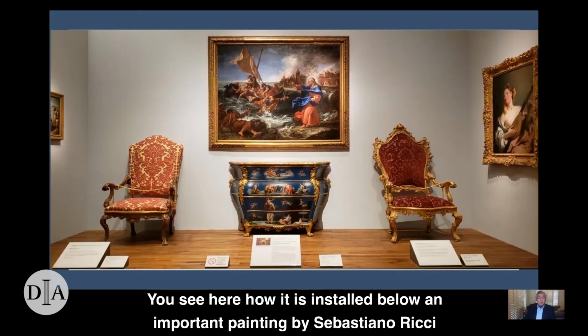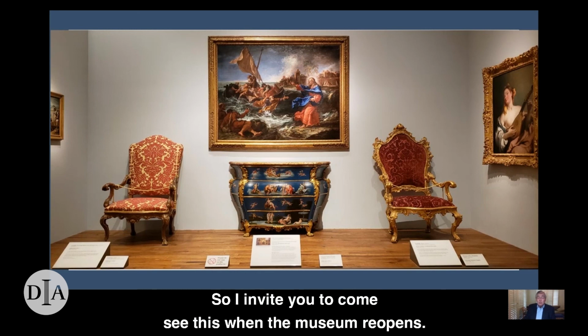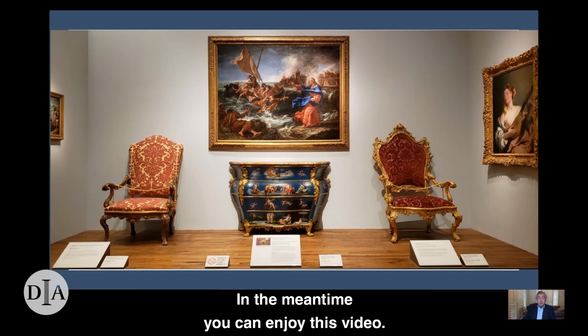You see here how it is installed. Below, an important painting by Sebastiano Ricci, and flanked by other Venetian furniture and paintings. So I invite you to come see this when the museum reopens. In the meantime, you can enjoy this video.